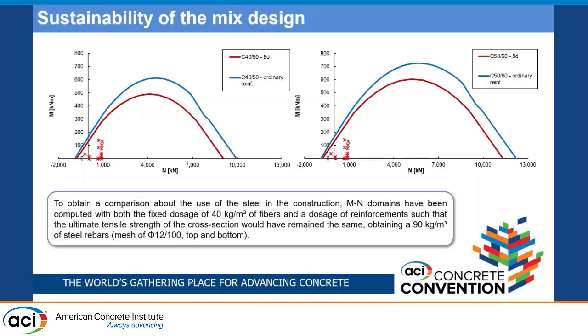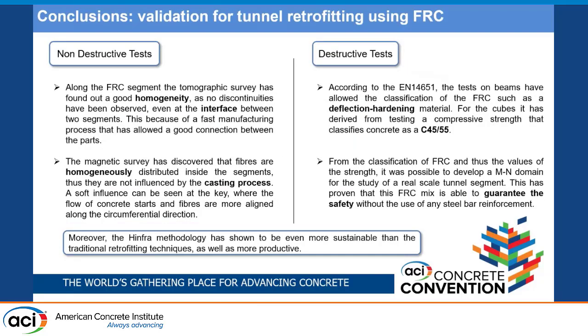Looking at the red curve, that is our mix, we said, okay, assume that we have to guarantee the same tensile strength. From this assumption, we found the quantity of steel required, and this is the MN diagram with the other mix. We have seen that to guarantee the same level of safety, the ordinary steel required is 90 kg per cubic meter. That is much larger than the one needed for the inframix.